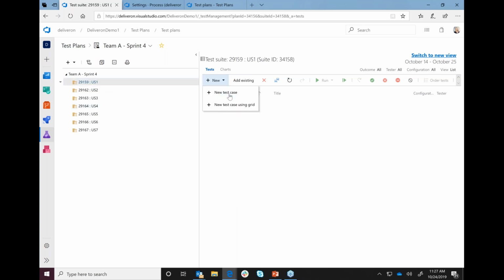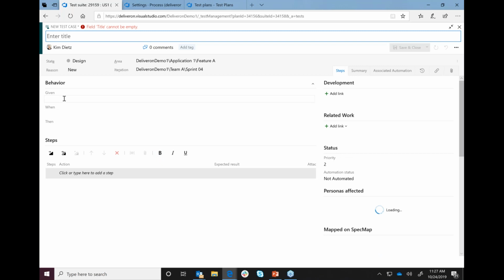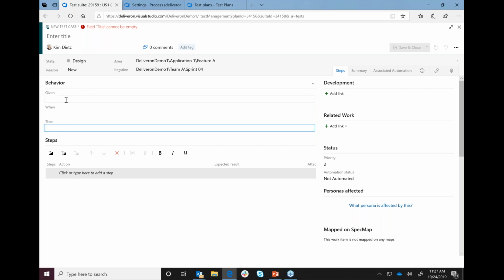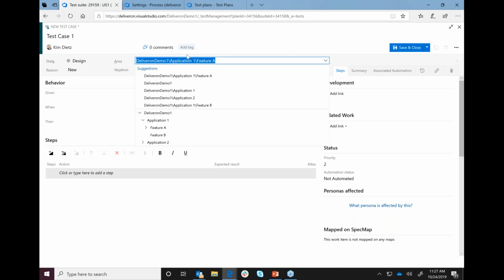Now, directly from here, I can say I want to add a new test case. And again, this is another work item template that we have customized. On our projects, we also do the behavior-driven development format to break down test cases, so really using that given, when, and then statement as part of our test case creation. So you have your title. I'll just call this test case 1. You'll also notice that this inherits the area path that's been assigned to that user story. So already from the user story all the way down to the test case, I can tie this back to a specific feature or sub-feature within the application.